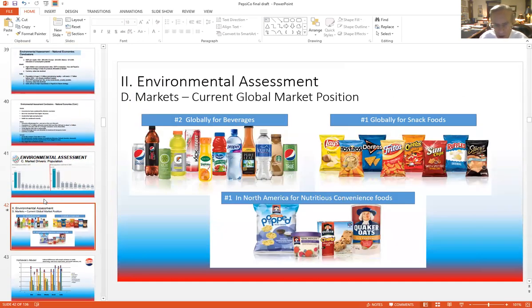So here then, let's take a look at the markets that PepsiCo is in. Three dimensions of the external market: economy, markets, and industry. So we're into markets now. Worldwide, PepsiCo is #1 in snack foods. It's #2 behind Coke in beverages, but look at all the different kinds of beverages that PepsiCo now offers. And then in nutritious convenience foods, #1, the good for you stuff.